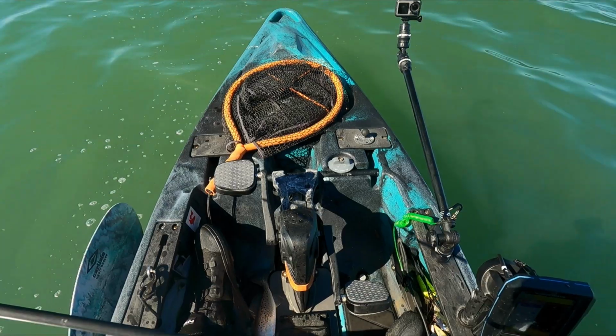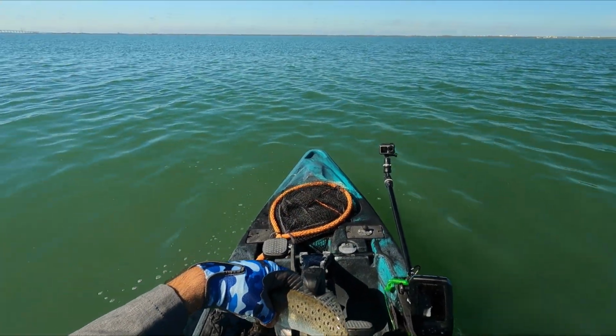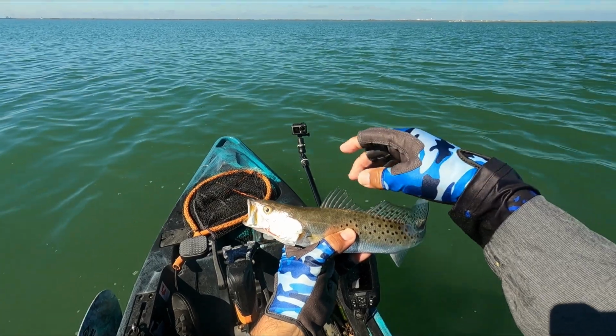Quick release, quick release. That's about 14. Little, maybe not even 14. Dude, isn't that so cool? You can see through the fins like that.